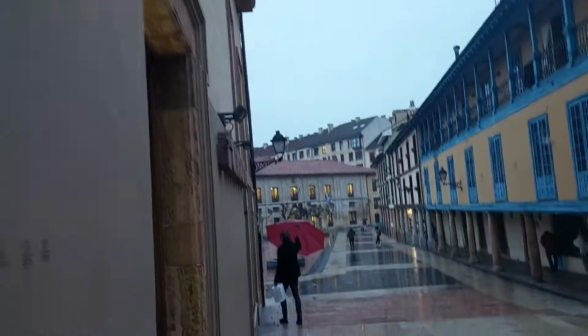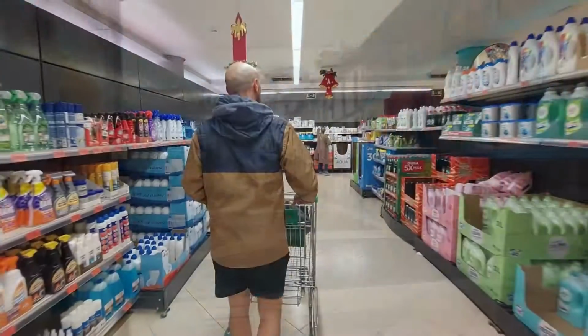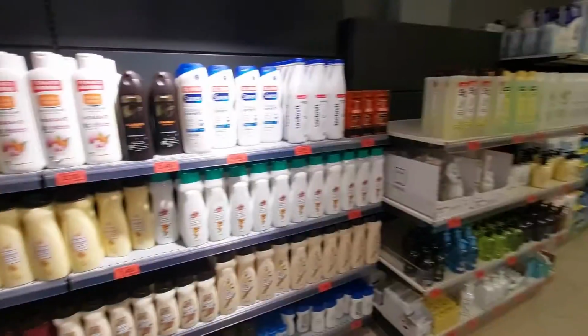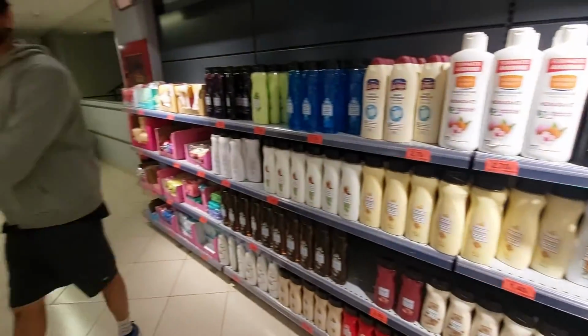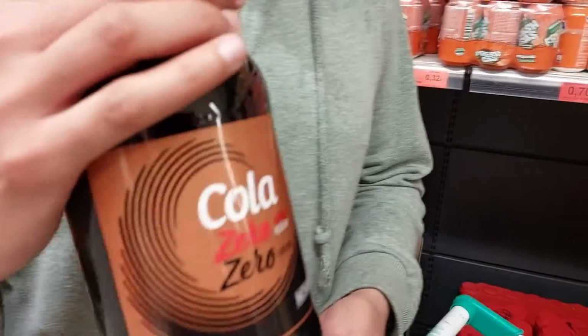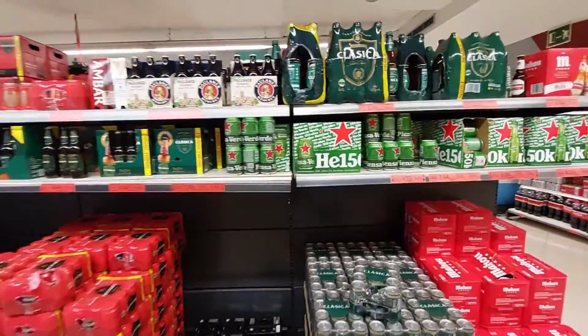Let's go. This is like a typical supermarket. But Mercadona is like the most famous. And I found Cola 00, which means zero caffeine and zero sugar. There's only zero sugar, but I've never seen zero caffeine. Not bad stuff.